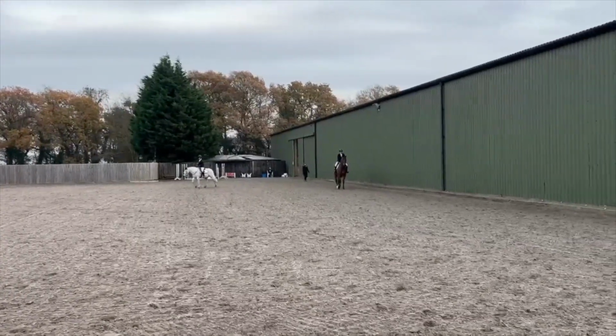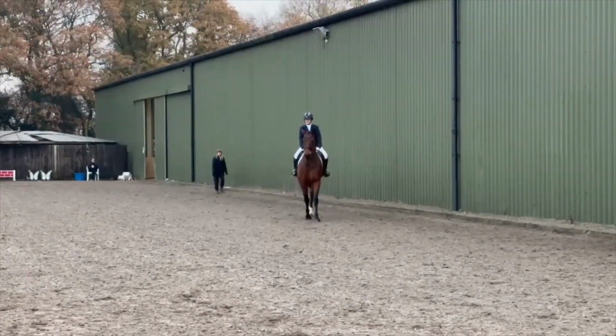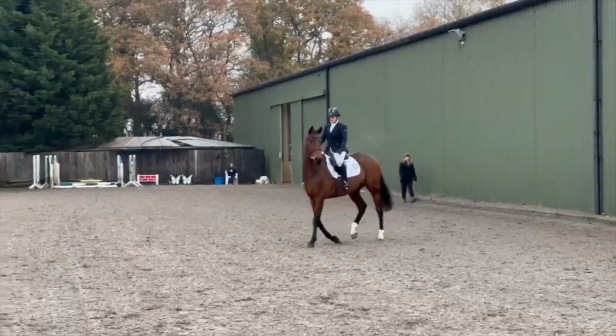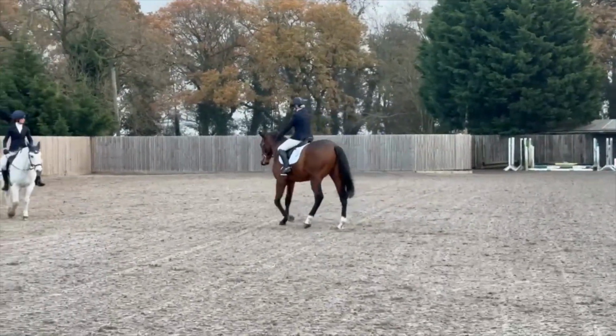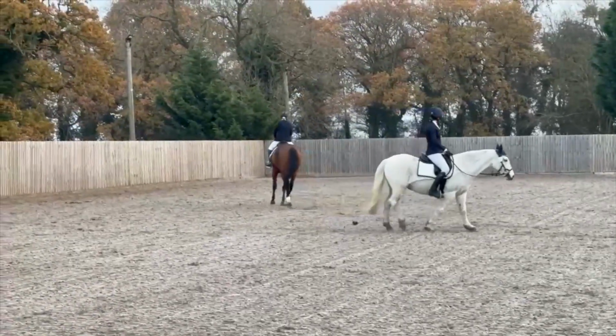So guys, here we are in the warm-up. Sorry there's no footage before this. It was all a little bit rushed and I just wanted to get on him and get him in here. This is why, because he's very tense. He always goes very up and down, head up when he's unsure. See, swish of the tail, head shake, another horse.